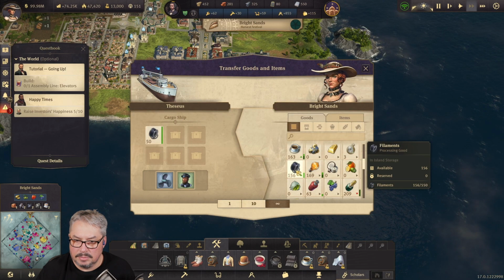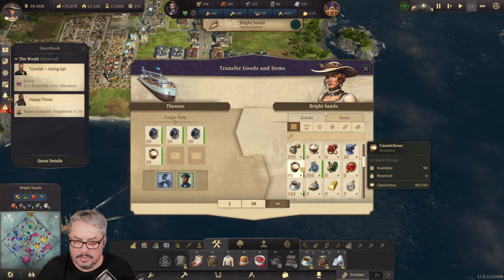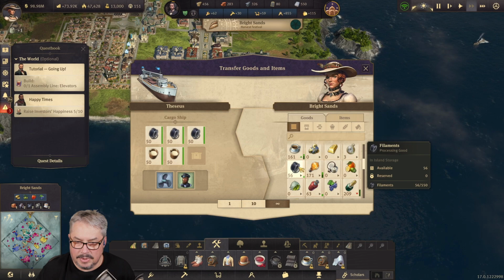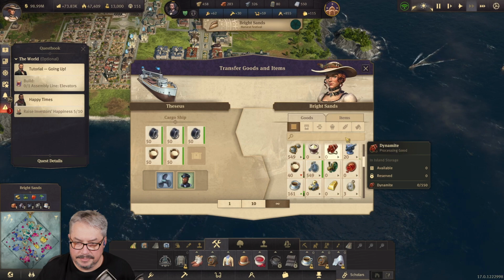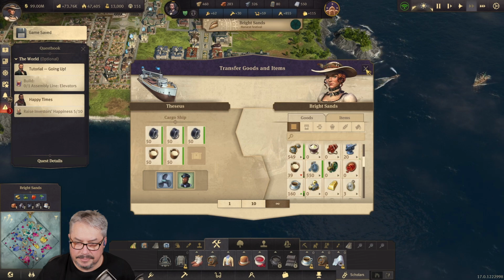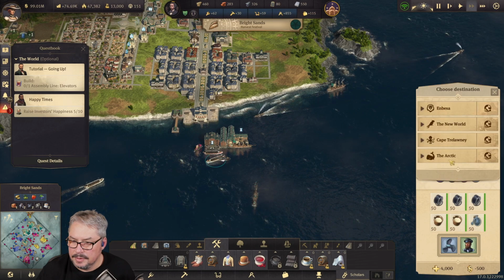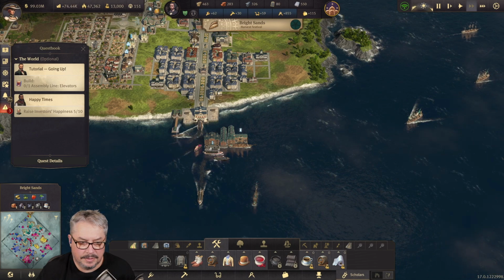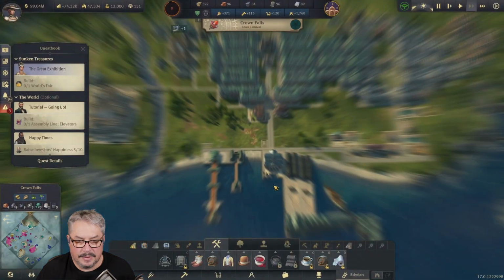Okay. I'm going to take most, if not all, your supplies. I'm going to take a pile of penny farthings too. And we're going to send you to Crown Falls. All right. Let's go to Crown Falls.